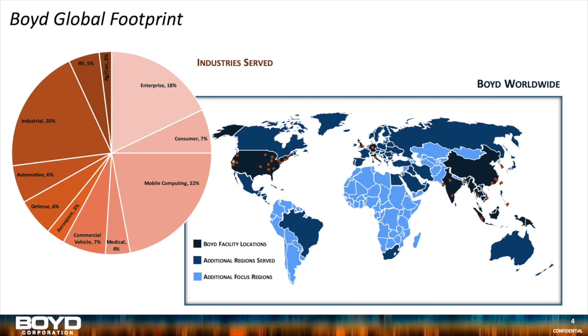Boyd thermal management and converting products can serve a lot of different industries, such as mobile computing, consumer, enterprise, electronic, industrial, also some of the automotive area. Then we have global factories in the US, in Asia, and also in Europe. We try to cover a lot of the regions that we already serve and also want to develop several new different areas.